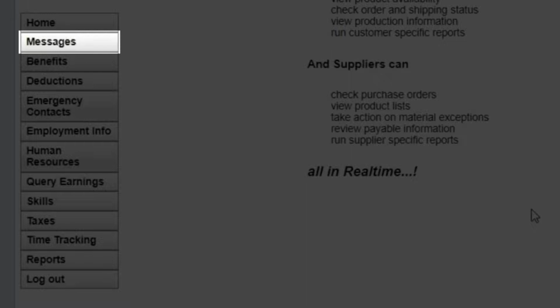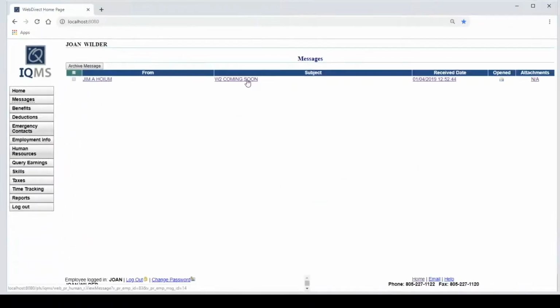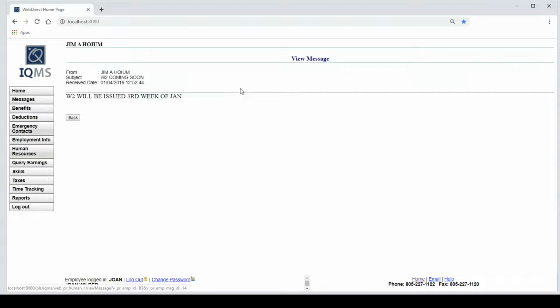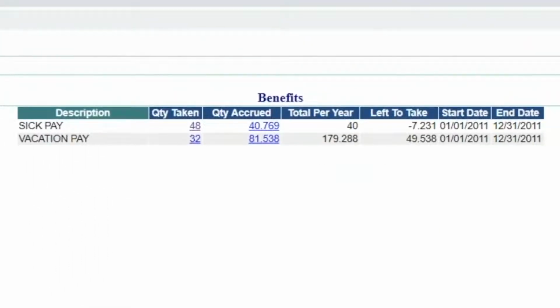This is where users can send and receive messages with individuals who do not have access to the internal email system within their organization. Company-wide messages can be received in this tool as well, such as information regarding W-2 distribution to the company. Selecting Benefits allows users to view both sick and vacation accrual, including the amount already taken, total per year, and the amount left to take. These details are generated using the information within the payroll modules of the system, as set by Human Resources.